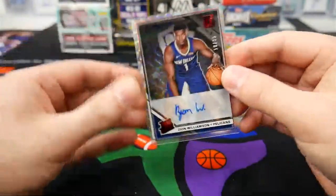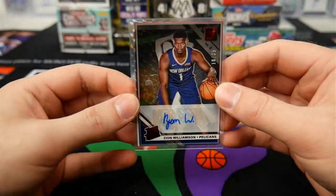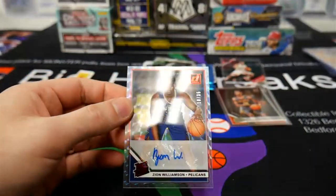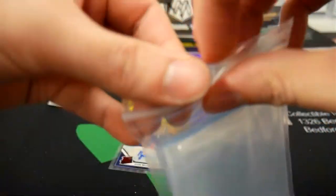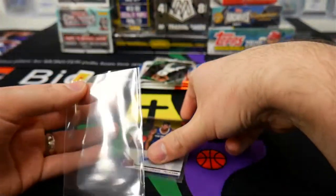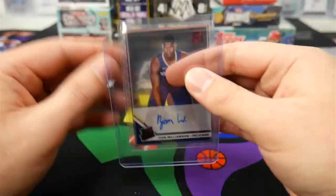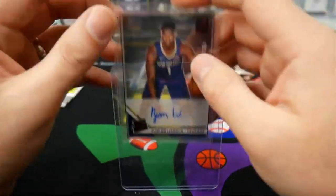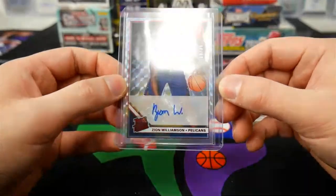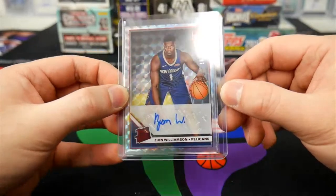Oh my God. Zion Williamson, red auto, numbered to 35. 18 of 35 for the Pelicans. Man, that's nice. Who had the Pelicans? I'll have to double check who. Jose, you have the Pelicans, and you got a nice numbered to 35 Zion Williamson auto from Clearly Donruss.